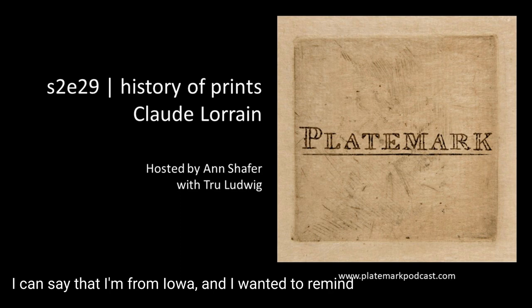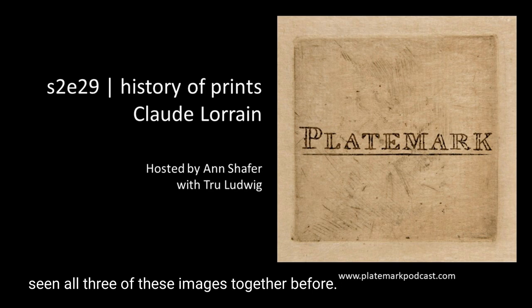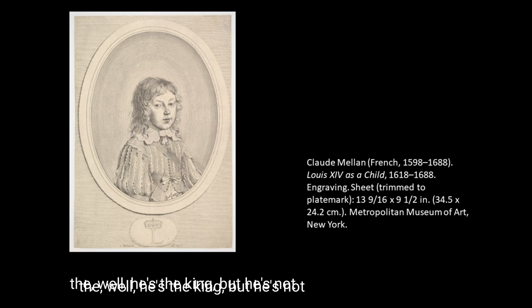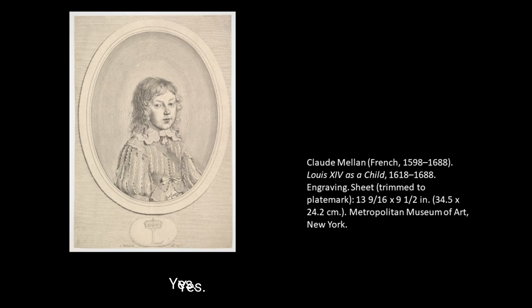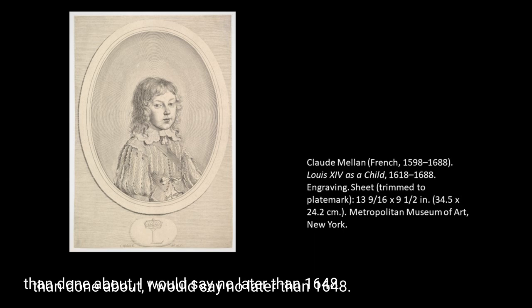And I wanted to remind all of us about the overlap here, because the very first image I'm giving you, what are they seeing? It says right there. If you guys have been following along, you'll have seen all three of these images together before. The first is Claude Mellan's portrait of Louis, the king, before he's really the king, but he's not acting. But his mom is acting as regent. Like 12 or something. I think he might be more like 10. He's youngish, but he's still obviously pretty powerful. Yes. It's a marvelous little etching done by our friend Claude Mellan. It's undated, but since he was born in 1638, let's say it's no later than about 1648.